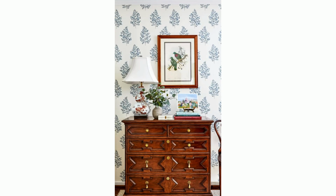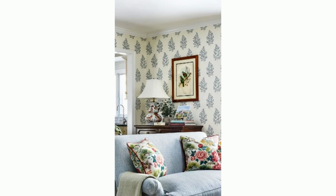And I feel like family rooms, living rooms, these days, those are the final frontiers as far as wallpaper goes. We're getting more comfortable wallpapering powder rooms, bedrooms, dining rooms, but the really public spaces, hard to sell. She bought it. It was awesome.